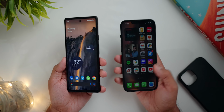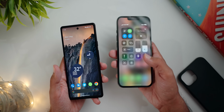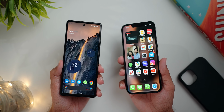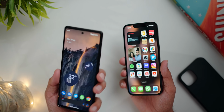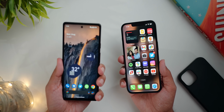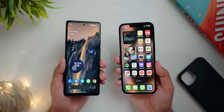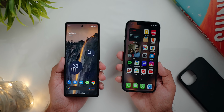And S22 also had its own issues. Not everyone wanted to switch to iOS, and people who did might not even like it, but they're keeping it just because of the size. So we desperately needed a compact Android phone that we can use with one hand. I know 6.1 inch is not technically a compact phone, but this is something that you can still use with one hand because more or less every single phone is getting out of hand, like 6.4, 6.5, 6.6 inch phones.